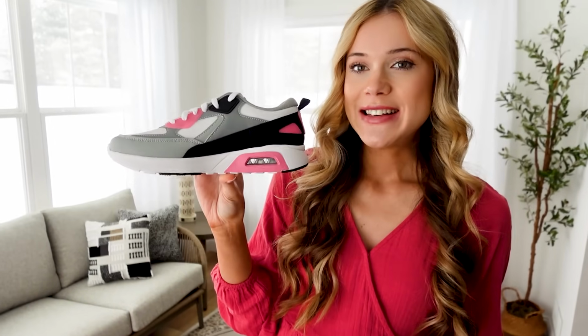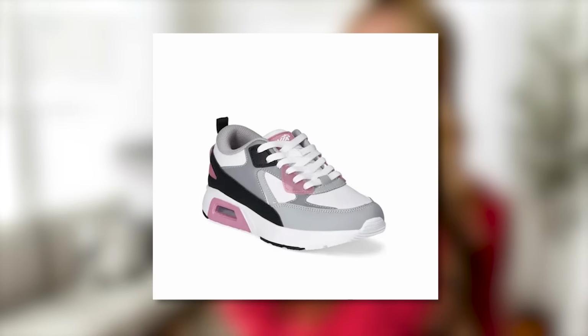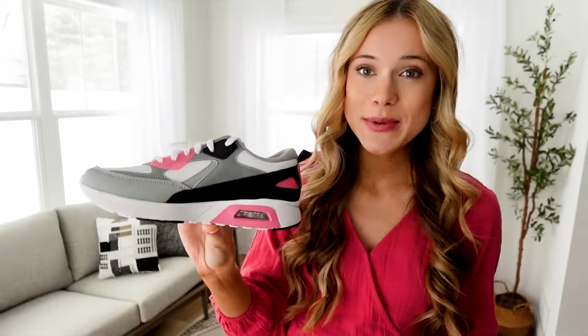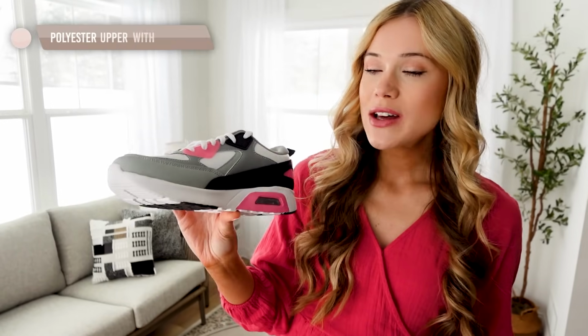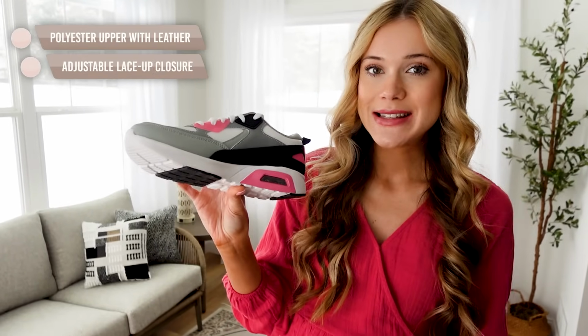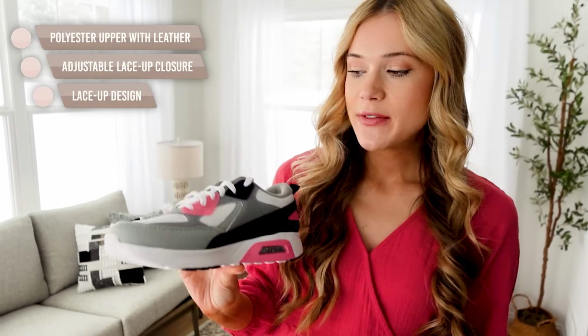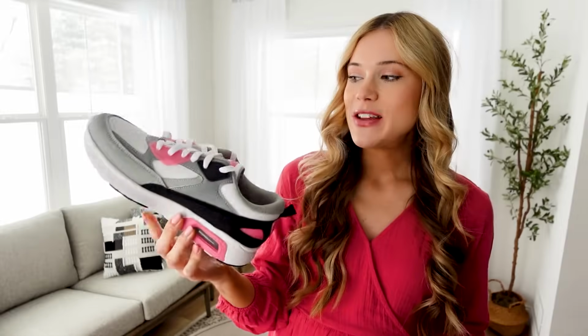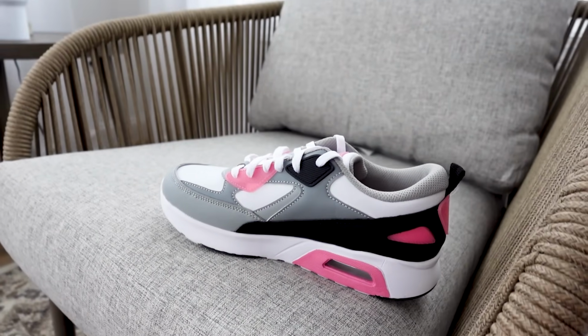If you like the Nike Air, you can grab a great look for less for under $23 from Walmart. You guys, I am obsessed with these. They are so comfortable. They come in sizes 6 through 11, in whole and half sizing. They are available in a few color options. I loved this pink and black combo, but they do have other color options to check out. I'm actually shook by how similar these look to the Nike Air.